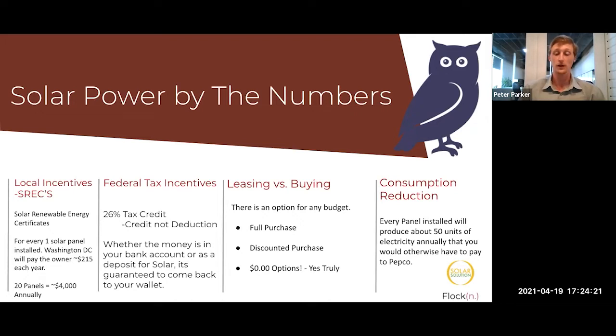So you can begin to imagine the amount of money that's being flushed into DC because of these incentives that DC's made. So as a company, we have the unique opportunity to provide various options for you in solar. As I mentioned, if you say, Peter, I want to go solar, I don't have enough money to purchase a full $20,000 system, that's okay. There's an option for any budget. Full purchase, discounted purchase. There's $0 options. We work with the city all the time, and we give out $0 solar.